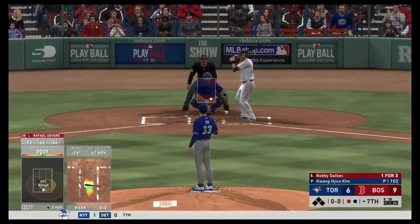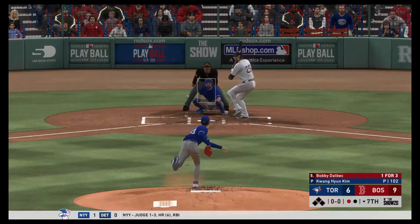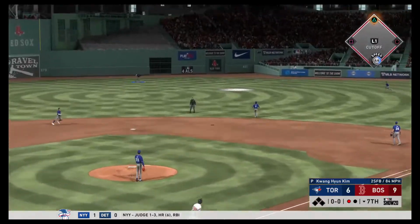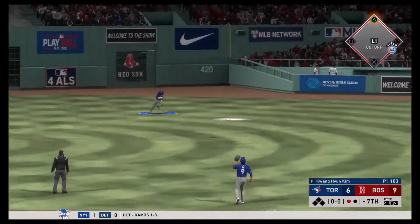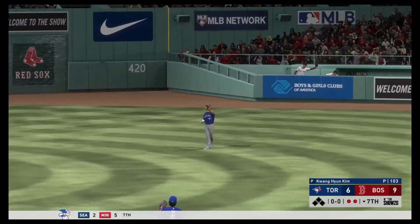So stepping in, Bobby Dalbec. He'll try to follow up the double in his last at-bat with another big hit right here. And here's a ball in the air now, carrying a bit out toward right center. And he will make the play out there, and there are 2 away now.